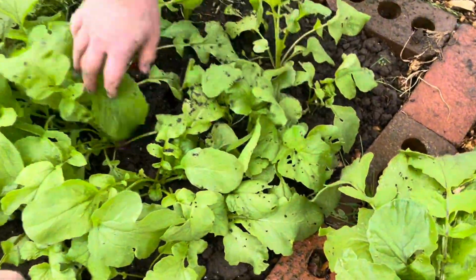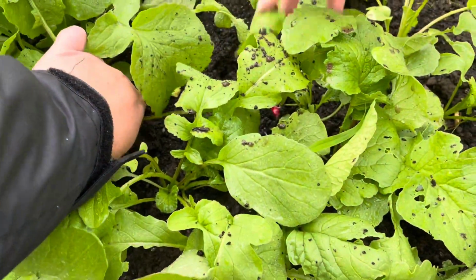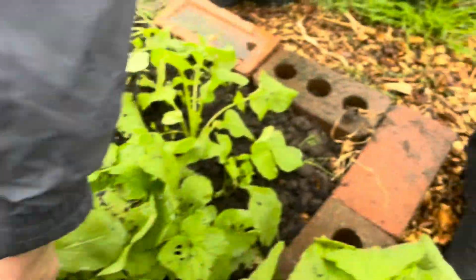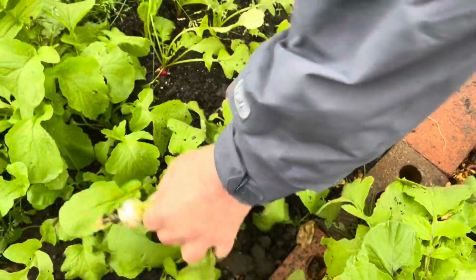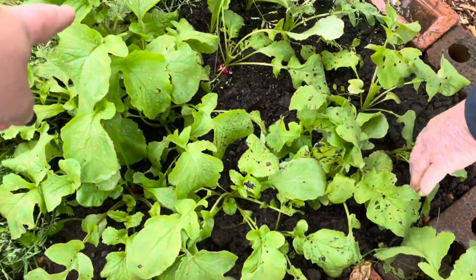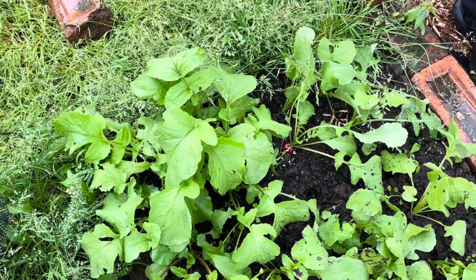Oh, that one there, Dad. I want to pull that one. Let's see if I can do it holding my phone. Oh, look at that. Looks like a small onion. Lovely. There's a couple of big ones over here, Pops, if you want to try and get them. Oh, God, I'm absolutely drenched.